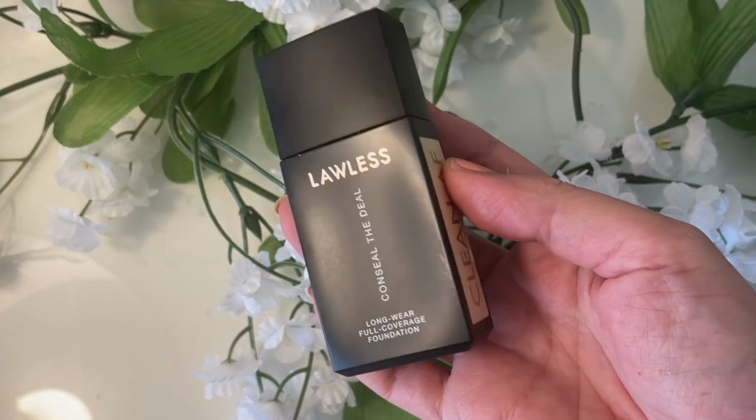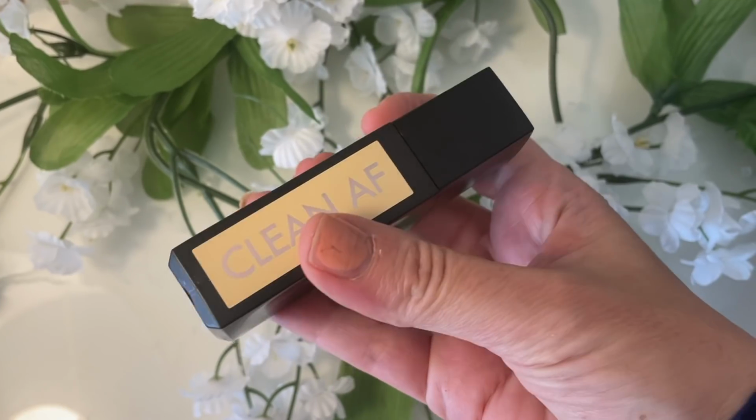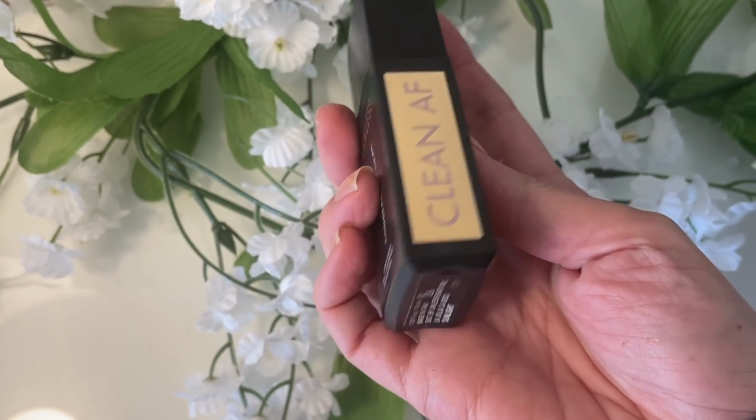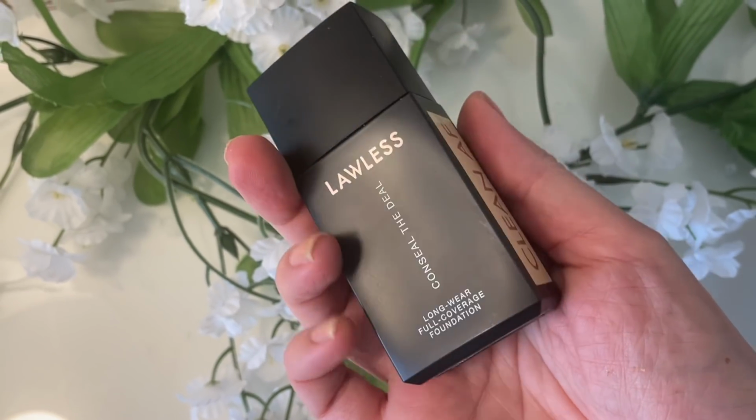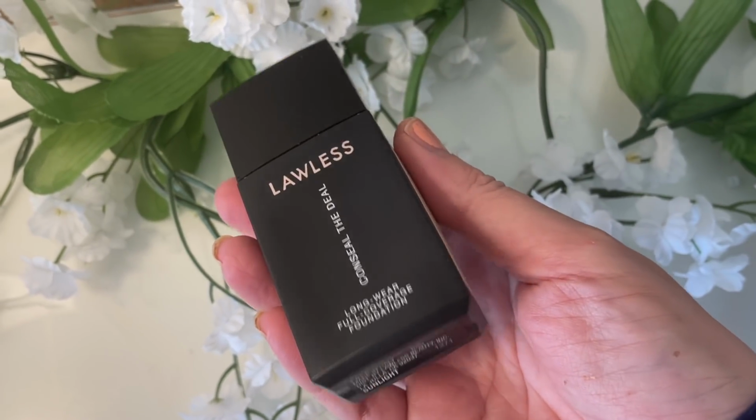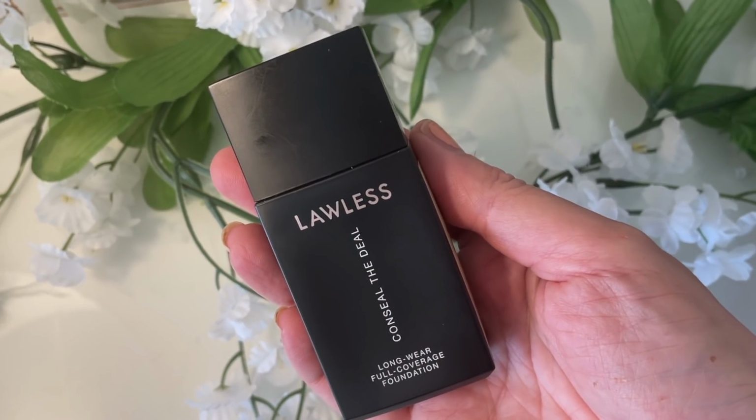That's nice. This foundation claims to be lightweight, long wearing, full coverage with a self-setting natural matte finish that feels fresh and weightless on the skin. It comes in 28 shades and is silicone and talc free. So for application of this foundation, the brand recommends a brush. They do sell a brush, but I have so many foundation brushes here. I was not going to purchase another one.